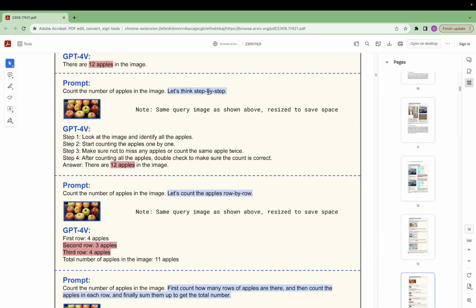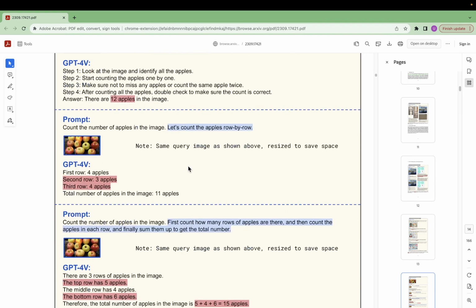This is a typical prompt. Let's think step by step. That is actually really common to do, where if you wanted to use logic, and it does that. Look at the image, identify all the apples. It does that, and it still gets it wrong even with the word logic. Now, what is the next prompt?